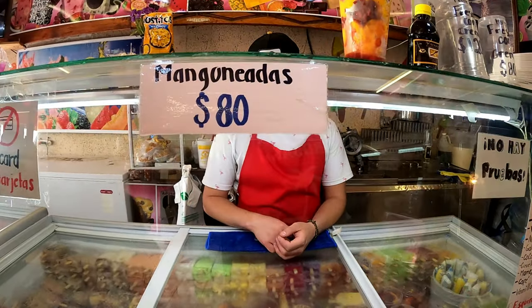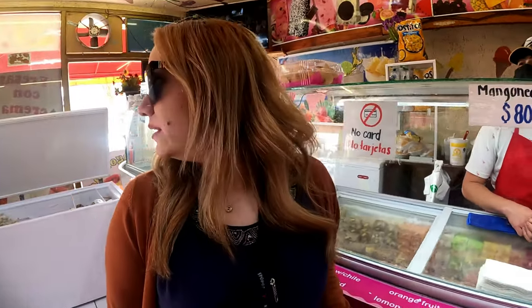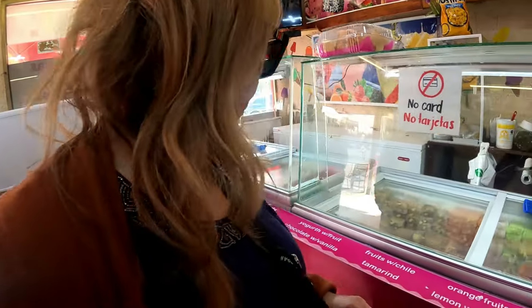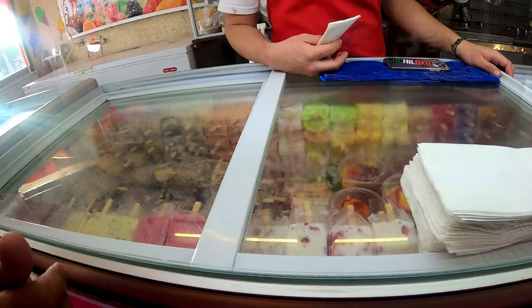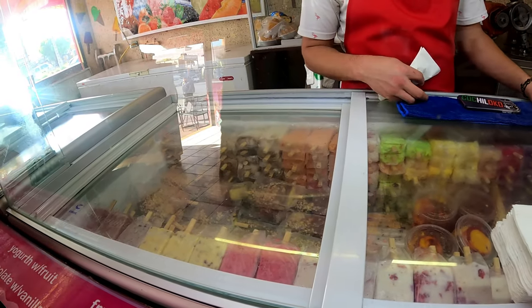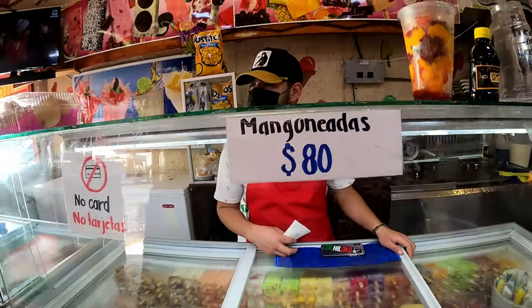Which one is the best? An ice cream. The popular. Okay, it's helado. Like the pistachio one, the which one? No, the strawberries and cream. Okay. La de arroz con leche, esta está muy buena también. Okay, I'll do the strawberries and cream, please.